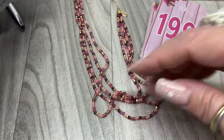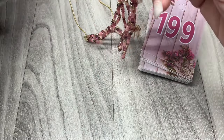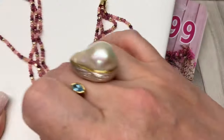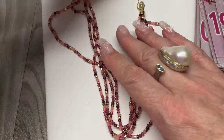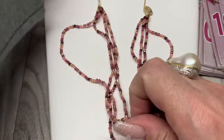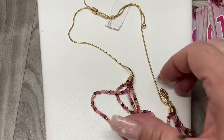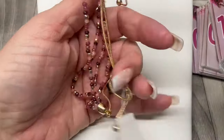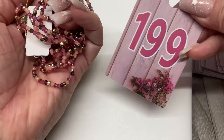Okay, so I can see that this isn't as easy to see as it is on this. Yeah. Okay. I was trying out the new background. It's all right. There we go. Super pretty gold tone. Totally adjustable on a snake chain. Let's go $8 on this one. I don't know what I asked. $8.